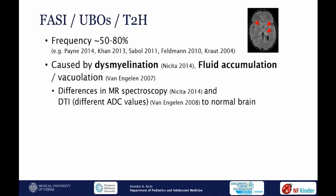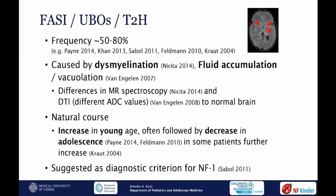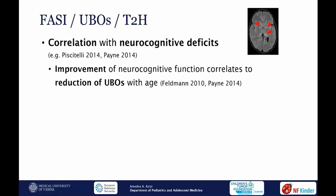There are differences in MR spectroscopy and DTI to normal brain, but of course also to glioma. And the natural course might show an increase in young age, often followed by a decrease in adolescence. In some patients, though, it might further increase. And it was already suggested as a diagnostic criterion for NF1, which was actually not then done in the last guidelines.